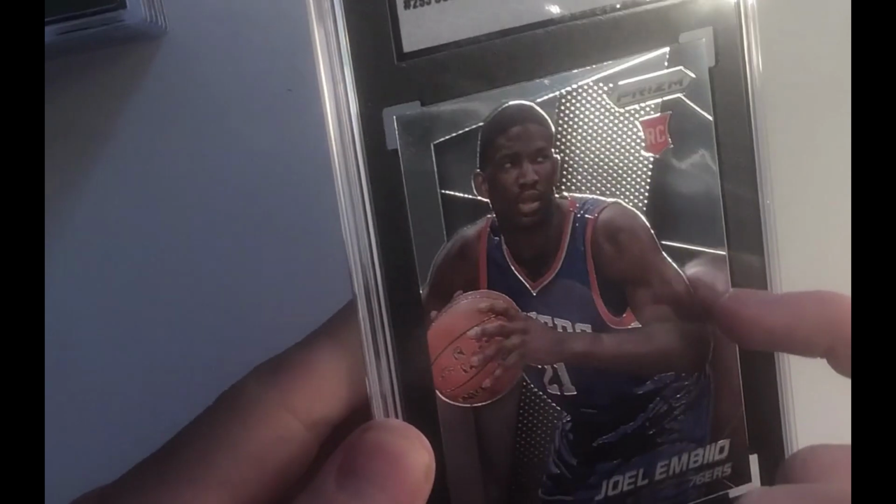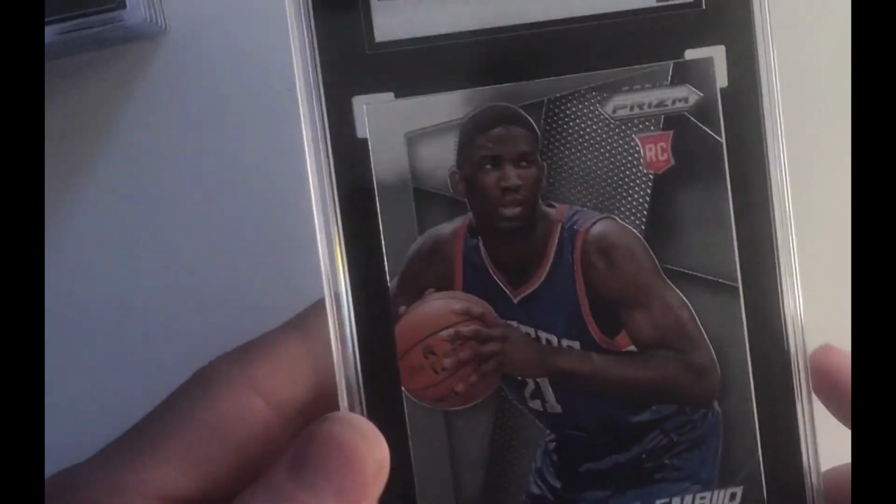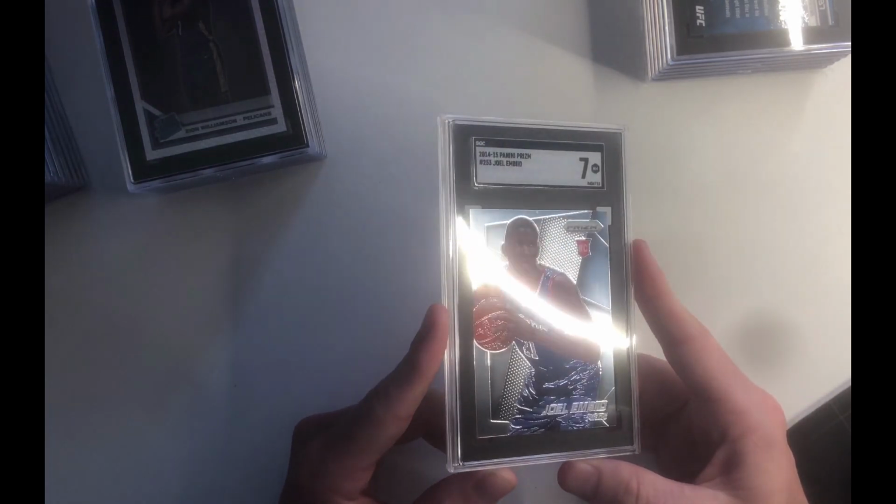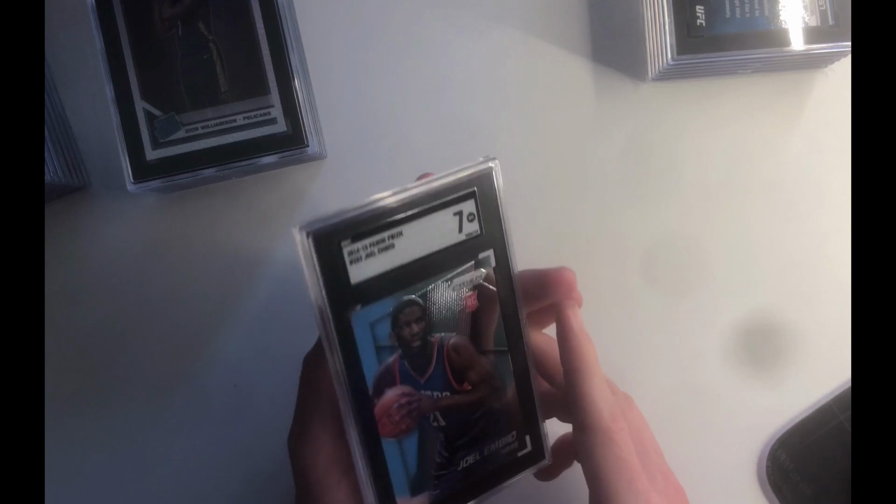Joel Embiid, I did not want to sell this card raw. As you can see, there's a huge finger dent. It looks like somebody just jagged their fingernail right in the surface of the card. So clearly obvious, it has a huge dent. You can tell how bad that knocked down the grade. Otherwise, the card's fine, but that itself is a 3-point deduction, all the way down to a 7. So big, big, big drop.